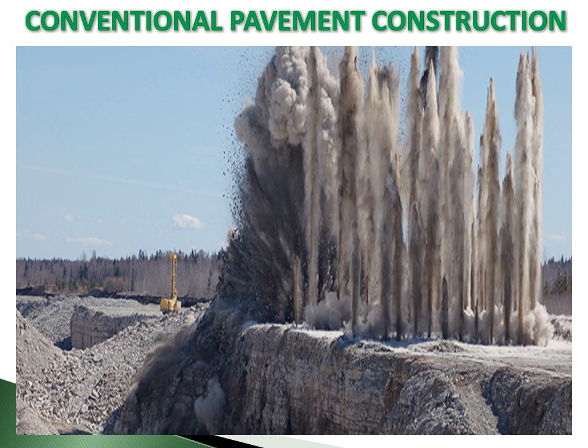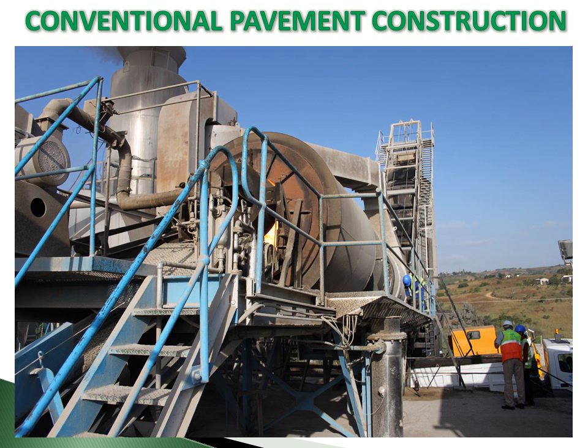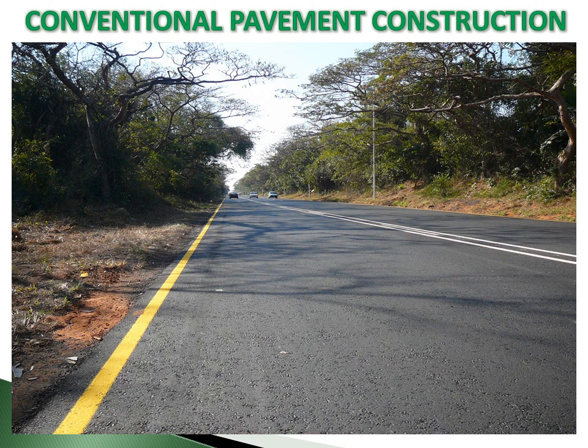Well, asphalt comprises mainly rock, which would have been blasted out of the ground, crushed, screened, blended, and then carted off to an asphalt plant. Here it would have been preheated to around 160 degrees centigrade and blended with sand and filler before hot bitumen was added. It would then have been transported 60 kilometers or more to be paved onto the road. All obviously at great cost, both financially as well as to our environment.